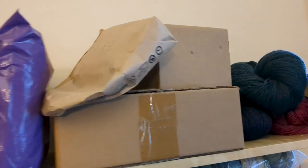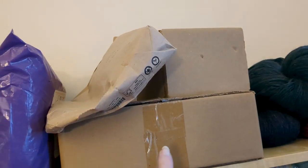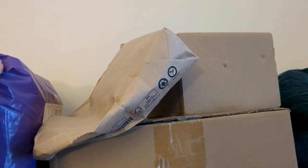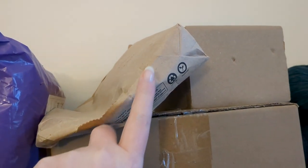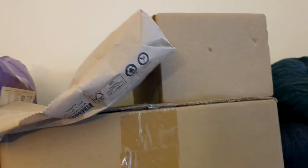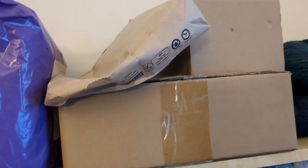So my advents are up here. Don't get excited about the big box. That is not an advent. That is vacuum storage bags. So this one I think is from Hayley of Ducky Darlings. This is my Yarn Badger 24 stripe self-striping sock yarn. And this is from Lay Family Yarn. So I need to sort those out and put them into little baskets by the tree.